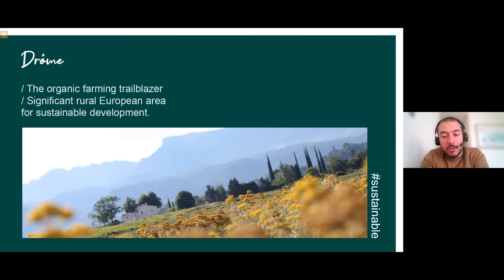So the Drôme, the region in Provence, why are we there? Because historically it's always been a significant rural European area. Also, they're really pioneering organic farming. So it's a place where we have the knowledge, and we have lands that haven't been polluted by too much pesticides or fertilizers. So we've got land that's perfectly fitted for this kind of culture.